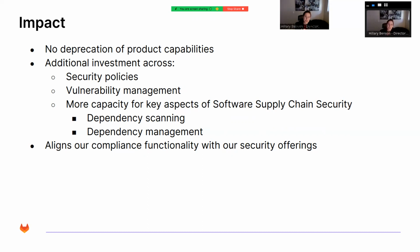Second, this change intentionally resulted in additional investment in security policies and vulnerability management, and generally gave us more capacity to focus on dependency scanning and dependency management as those key aspects of software supply chain security that I mentioned. Finally, this better aligned our compliance offerings with our security offerings, which is important because these disciplines and requirements often go hand in hand for our customers.